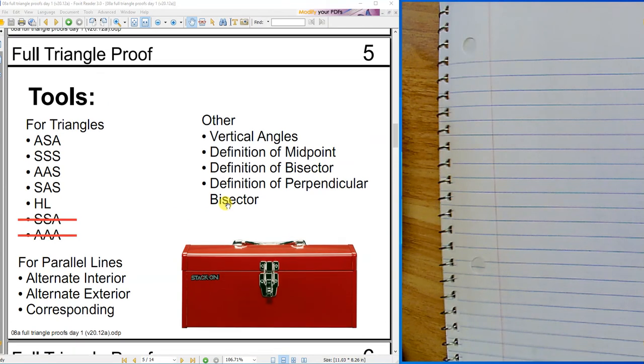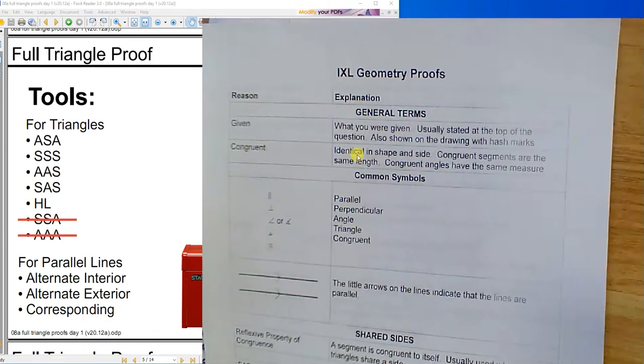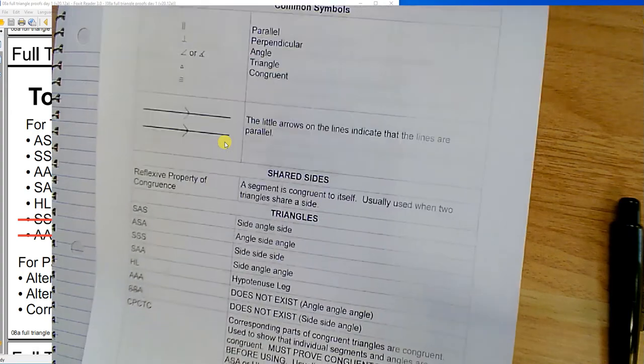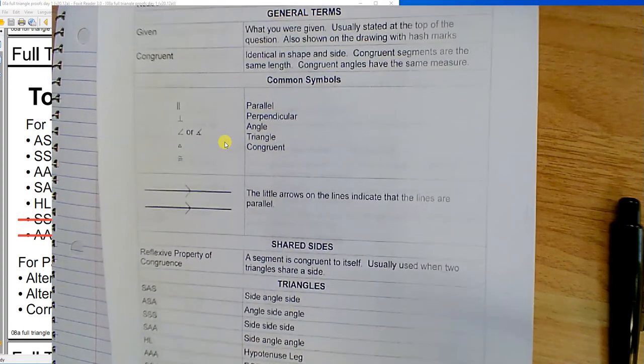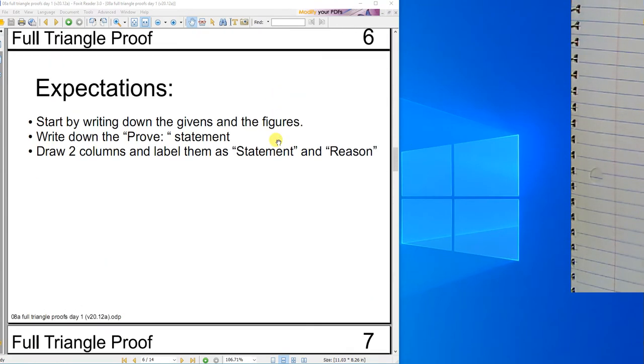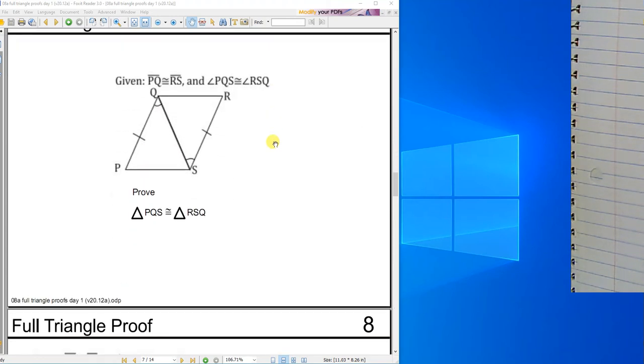So here are the tools that we have: ASA, SSS, AAS, SAS, HL, and all these other ones. Now, you already have the IXL geometry proofs paper, so get that out and you can use this. It has all the information you need for proofs. Every time I'm doing a proof, I'm going to be drawing the pictures, rewriting the givens, and drawing the two columns. So let's get going with this proof right here.